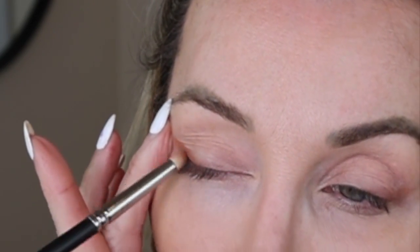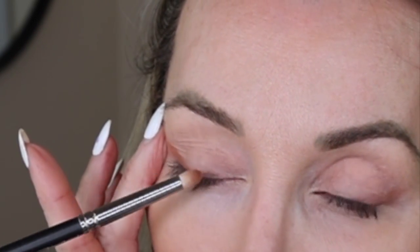I'll say it's for the sake of demonstration, but that would be fibbing. It's really just because I can never stop at natural. I always have to go like one stage farther than natural. I don't know why, but maybe that's why we love makeup. It's because you can do these things.